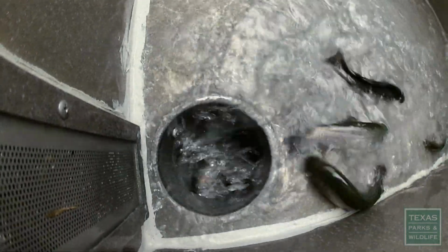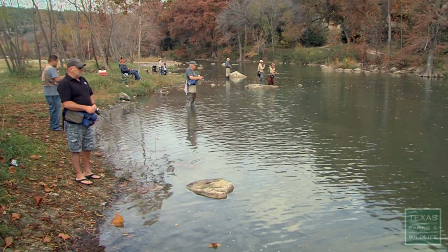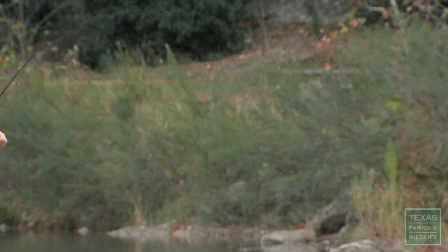Anytime that we go to one of these stockings, the fishermen follow. You see the tiniest little movement. There he is.